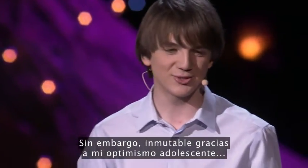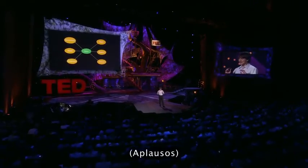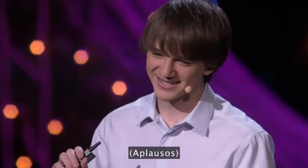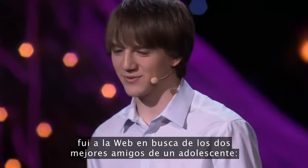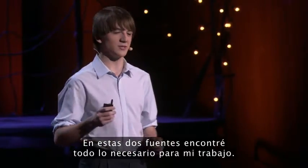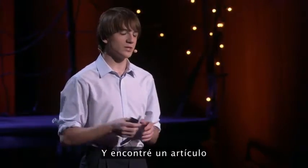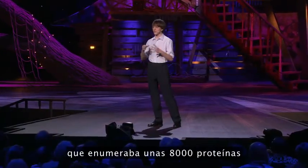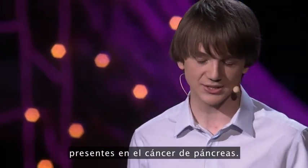However, undeterred due to my teenage optimism, I went online to a teenager's 2 best friends, Google and Wikipedia. Got everything for my homework from those 2 sources. And what I had found was an article that listed a database of over 8,000 different proteins that are found when you have pancreatic cancer.